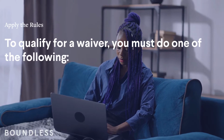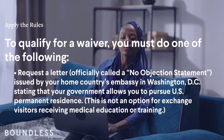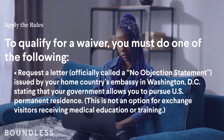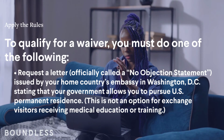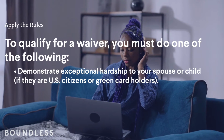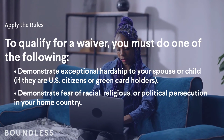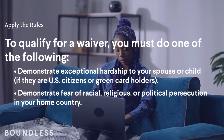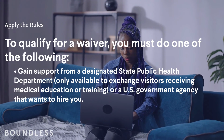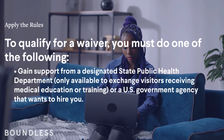To qualify for a waiver, you must do one of the following. Request a letter, officially called a no objection statement, issued by your home country's embassy in Washington, D.C., stating that your government allows you to pursue U.S. permanent residency. This is not an option for exchange visitors receiving medical education or training. Demonstrate exceptional hardship to your spouse or child if they are U.S. citizens or green card holders. Demonstrate fear of racial, religious, or political persecution in your home country. Gain support from a designated state public health department, only available to exchange visitors receiving medical education or training, or a U.S. government agency that wants to hire you.